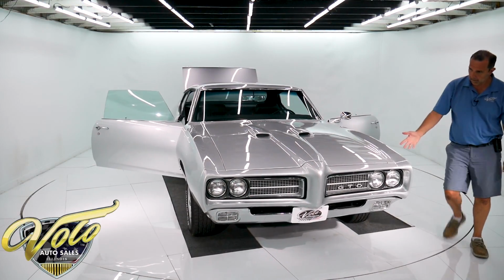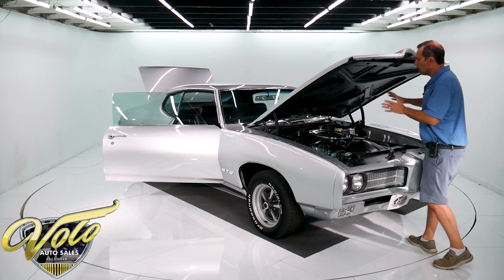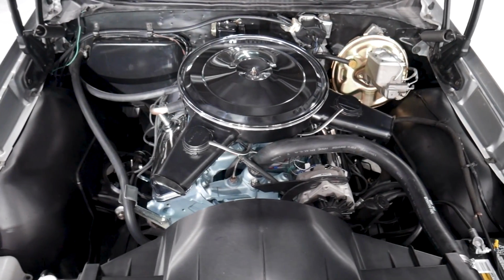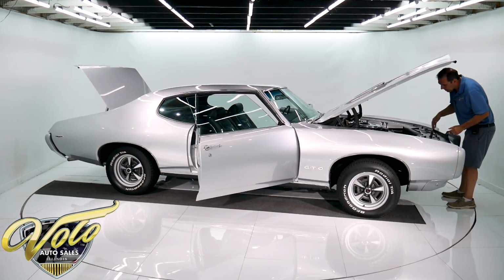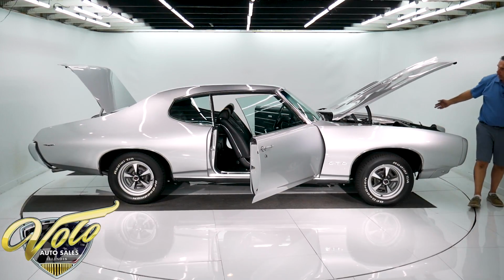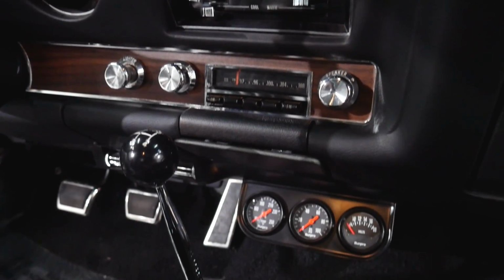Up front, the rubber bumper is fantastic. The grills are redone. Motor compartment's completely detailed. It's beautiful under the hood. It's got the cadmium plated booster. It's got power steering, the right air cleaner, and brackets, and everything's proper. Fan shroud, firewall's clean. So super nice under there. Interior lights work.